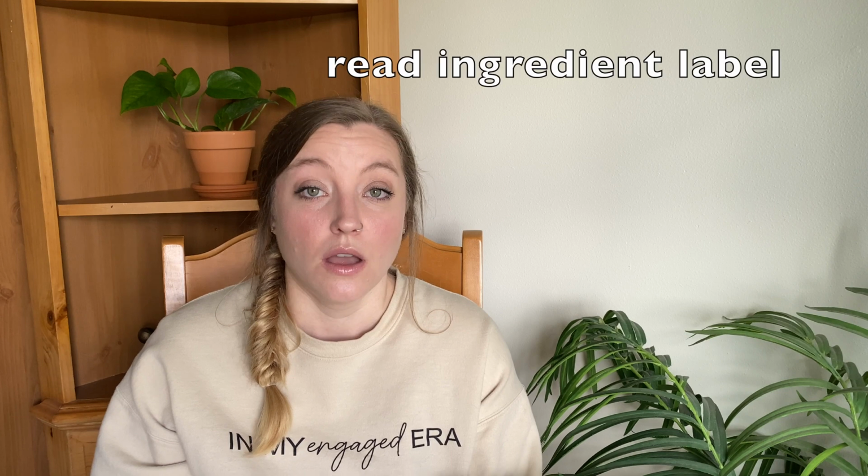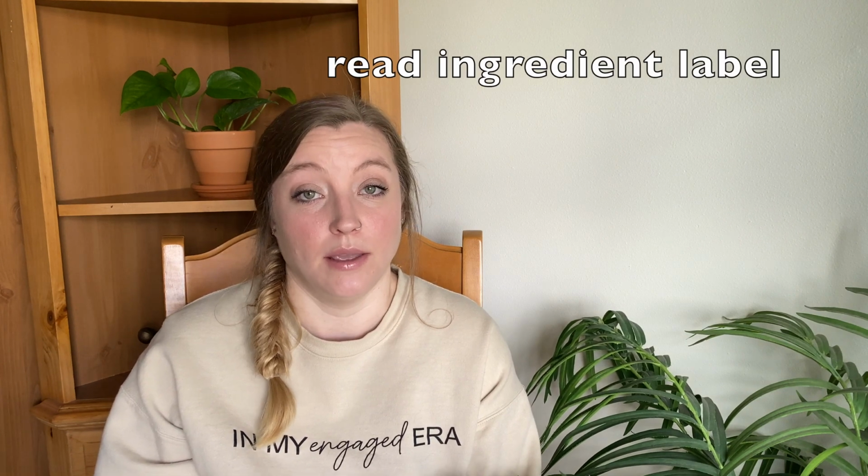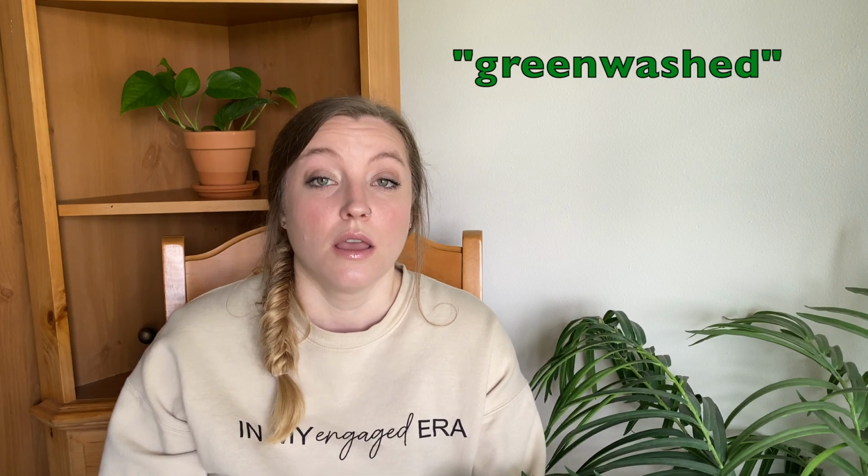My first tip, and I think this is the most important one that I can stress. Always read the ingredient label. Even if the front label says clean, non-toxic, you need to read the ingredients because a lot of companies are what are called greenwashed, meaning they market their products as clean and eco-friendly when in reality they actually are not. So the labeling, the advertising can be very misleading, and you could still end up with a product that is still toxic. So always, always, always read the ingredients.